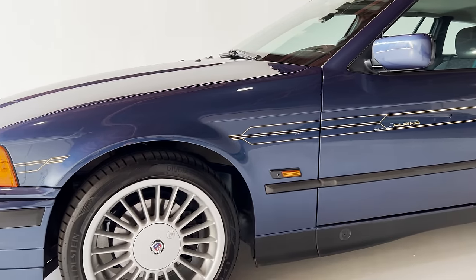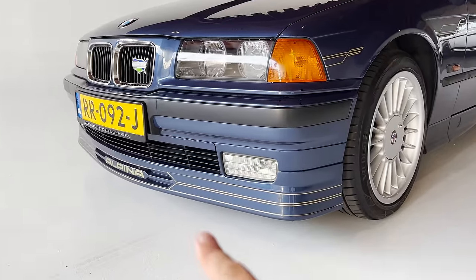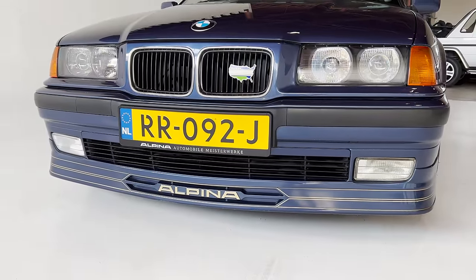You can also see a similar Alpina signature up front. The front bumper is lower to the ground, as you can see, with Alpina written in large, dramatic letters right in the center. This was characteristic of many Alpina cars from this time period.